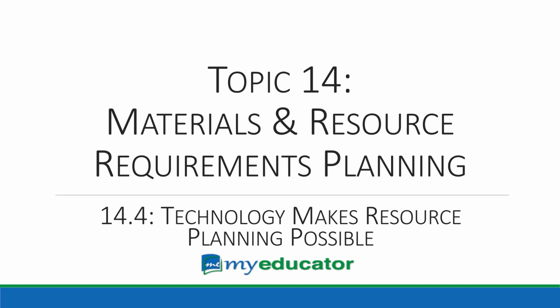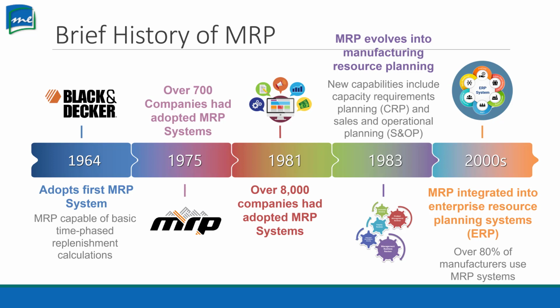So, how does technology make resource planning possible? Well, it's a heck of a lot better than trying to keep track of it with pen and paper. But let's go back to roughly 1964 with Black and Decker. They were one of the first companies to adopt an MRP system. They used it for basic time-phased replenishment calculations.